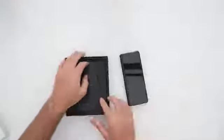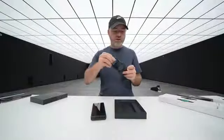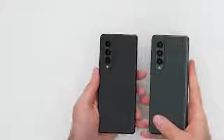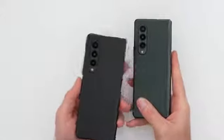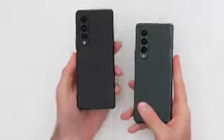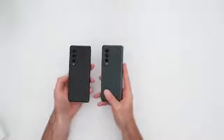There's going to be a little bit of paperwork. Also, a SIM tool is in there, a Type-C cable to get it charged up. The days of power bricks are over. This is your Phantom Black. This one is the green, and when you set them side by side, now you can start to appreciate how green this is or how black this other one is. I'm probably partial to black still, but as far as greens go, that's a nice little subtle one.